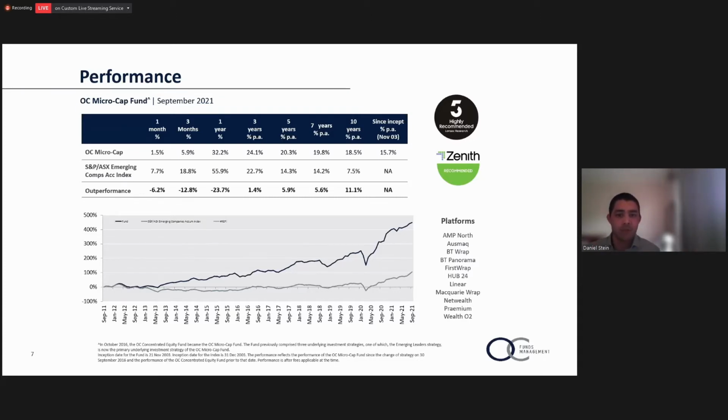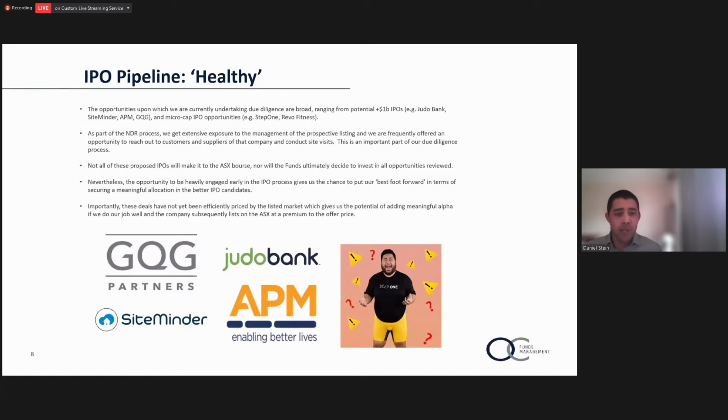Next slide, please, Tim. In terms of the IPO pipeline at the moment, we're really busy looking at IPOs. There's lots of opportunities coming to market at the moment. Most of these companies are in fact small cap and sort of $1 billion plus companies. And you might be wondering why there's a picture of a bloke in his undies on this slide. This is actually Step One.